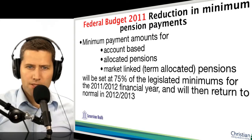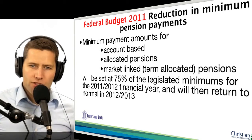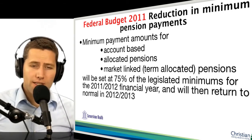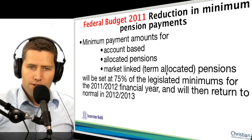Reduction in minimum pension payments. During the global financial crisis, the minimum pensions that you must draw were reduced by 50%. So for the last, I can't remember, 2 or 3 years, the amount they had to withdraw from your pension was reduced. And they're going to phase this out.